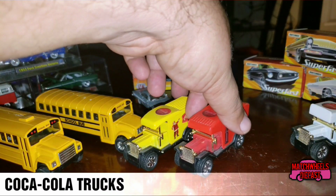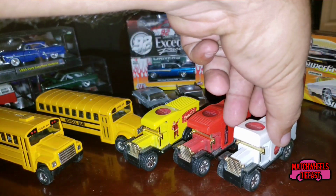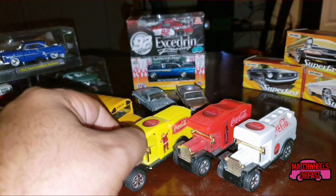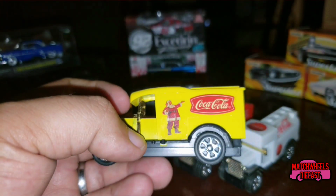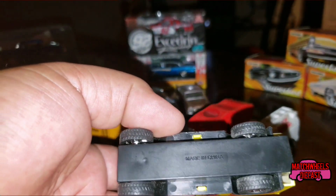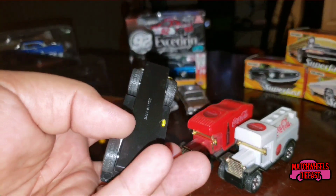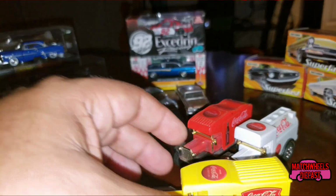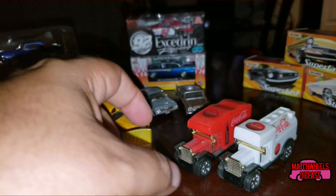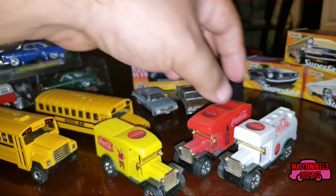Next up, we have these 3 Coca-Cola trucks. These actually came with some coffee mugs back in like the early 2000s. I would say 2001. They're completely plastic except for the front ends on them, which are die cast, and they have rubber tires on them. Nothing special as far as like pullback or anything.